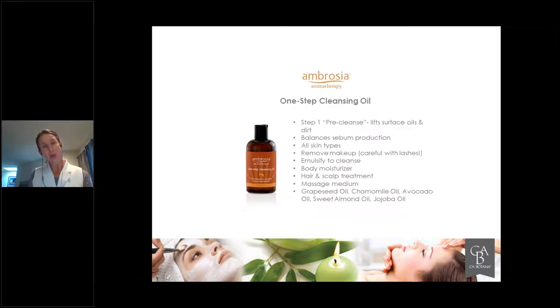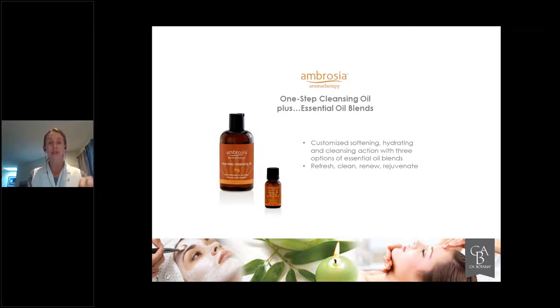It can be enhanced if you take that one-step cleansing oil and use it as your pre-cleanse and incorporate the aromatic oil blends. There are four different aromatic oil blends, and you can customize based on the amount that you put with your one-step cleansing oil. You can customize that facial massage, that body massage. Typically, it's 1 to 3 drops for face, 6 to 10 drops for body, and a combination therein, if you're using the oil blends in products such as the papaya.